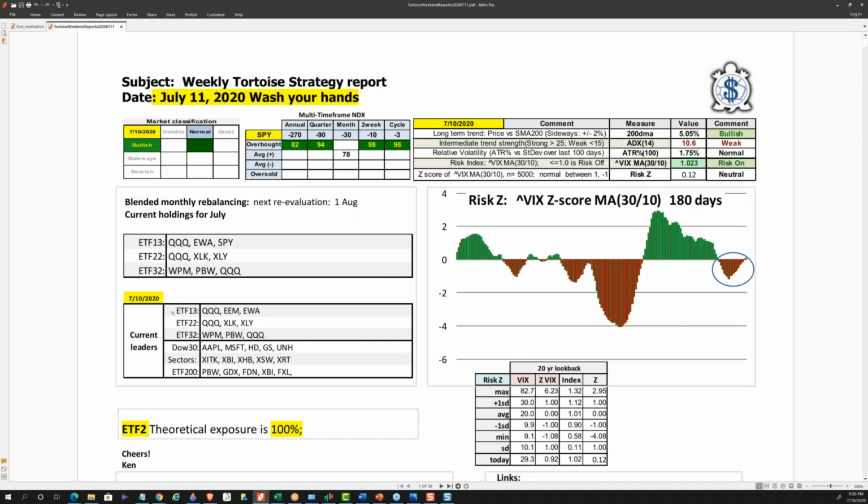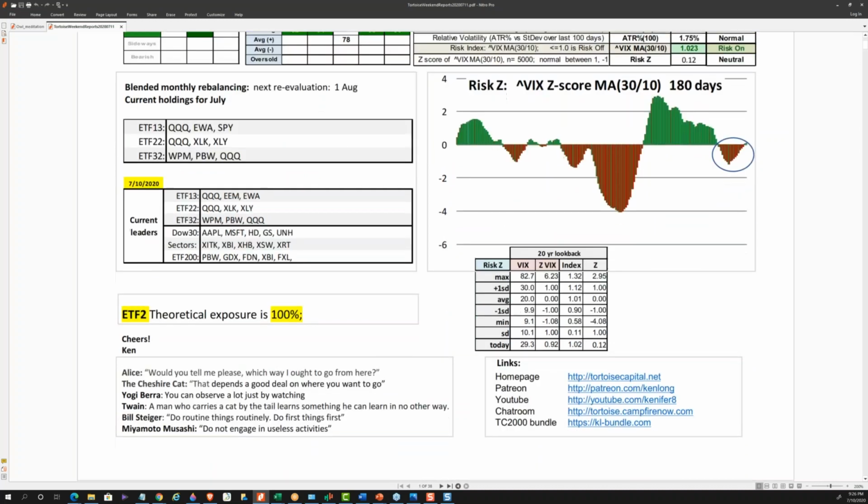And then these are the winners in that effort. Emerging markets are making a surprisingly strong move. And I think it's because they're handling COVID better than we are, and they don't have an idiot for a president to contend with. They have their own problems. You know, the emerging markets have 99 problems, but Donald Trump isn't one of them. Let's see, Dow 30 current leaders. Yep. Apple, Microsoft, Goldman. Theoretical exposure is 100%.